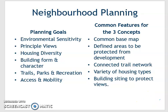Neighborhood planning for this area includes some planning goals, and these are listed here. These are environmental sensitivity, principal views, protection of views, housing diversity, building form and character, and the need for trails, parks, recreation facilities, and of course access and mobility. We will be looking at 3 concepts that are prepared and shown in the next 3 slides, and they contain some common elements. These are mostly the common base map that shows the environmentally sensitive areas, and a connected trail network, variety of housing types, and building siting that will protect views across the neighborhood.